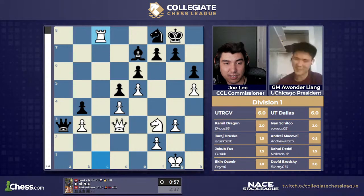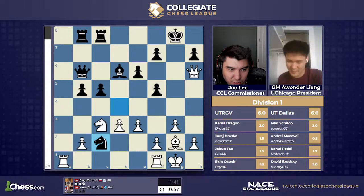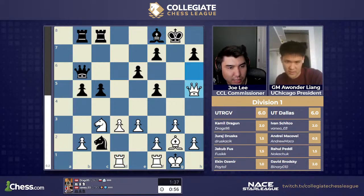Uh-oh. Yeah, that's not what you want in round 4. The season on the line, that's going to be costly. Dragoon actually, versus Ivan. Ivan looks okay, he's a couple moves away from getting this queen in, but Dragoon always has bishop f8, which they just played.